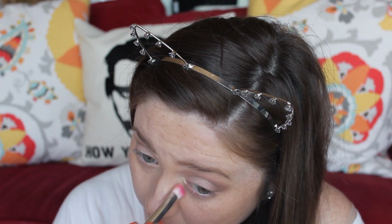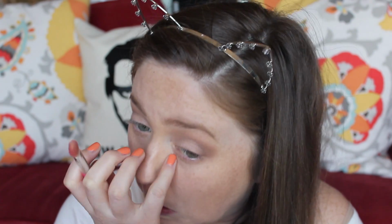Have to go. Eye bugger. Don't look at it. Now I'm going to take a clean blending brush and just kind of buff everything over just to make sure there's no harsh lines so I don't look crazy.